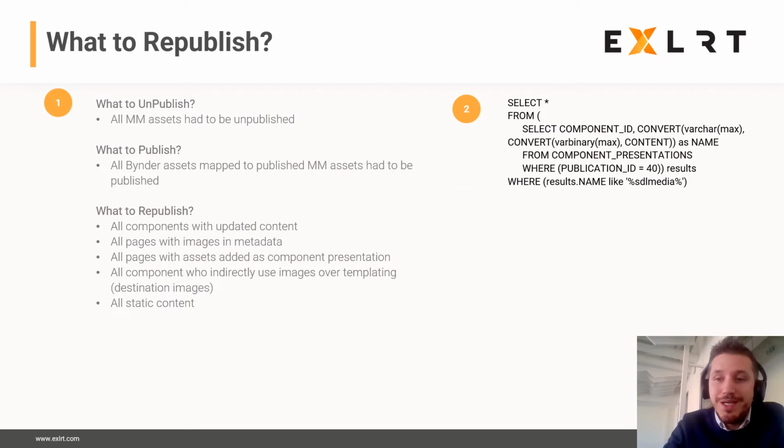Okay, we knew that we had to unpublish all Media Manager items because assets were published themselves to the broker. We also knew that we had to publish corresponding Bynder items in place, so that was also not a problem either. The tricky part was in identifying which items had to be republished. We knew that we must republish all updated pages and components or any static contents there. The problematic ones were the pages or components that rendered images from another component during the rendering process.